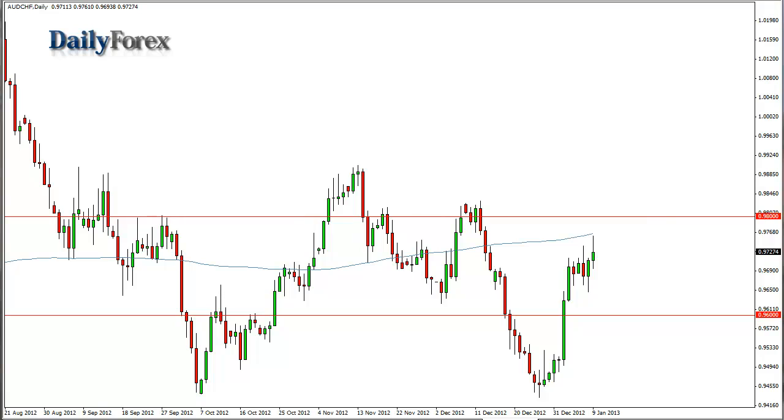From the trading desk of dailyforex.com, this is Christopher Lewis looking at the Aussie Swiss pair for the upcoming January 10th Forex session. The Aussie Swiss pair is not one that many traders follow. However, I think they're sorely mistaken if they don't, just simply because you have two different currencies here that are on the opposite ends of the spectrum.